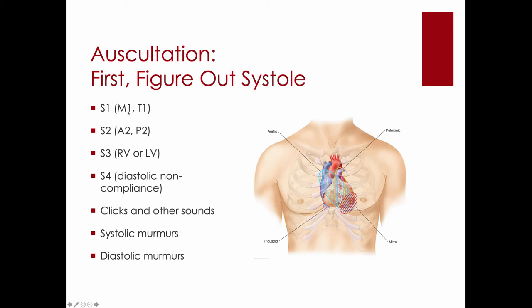Remember that the sound you hear most prevalently down here is the mitral component, because the mitral valve closes a little earlier and the pressures are higher, so it's a little louder. This is the apex, this is the base. At the base of the heart, we hear the aortic sound best because the aortic valve closes slightly before the pulmonic valve, and it also has the higher pressures associated with it. So that's going to make it louder.